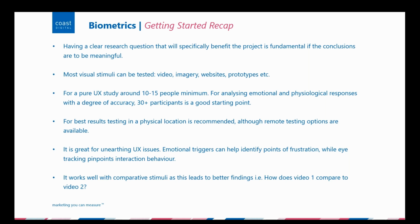Most visual stimuli can be tested. So whether you've got videos, imagery, websites, prototypes, you can put most of that into this system and into the kit. And we can test a lot of things in quite a varied way. We always get asked about numbers, whether it's traditional user research or biometric research. But for a pure UX study, so looking at the user experience provided by a website, I'd say, minimum we're looking at about 10 to 15 people is what we try and test.